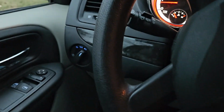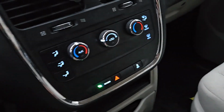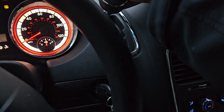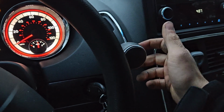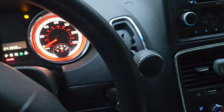Flip the lights on. Ooh, blue. Aren't we fancy? Oh, it's got all blue. Look at that. Crazy. Turn that econ off. We don't want that. Go away. We want to go fast. And then this shifter is kind of funny. So reverse, neutral, drive. It's got an auto stick in it, so you can flip it over. Like my dad's 08 has an auto stick, but it's not funny like that.